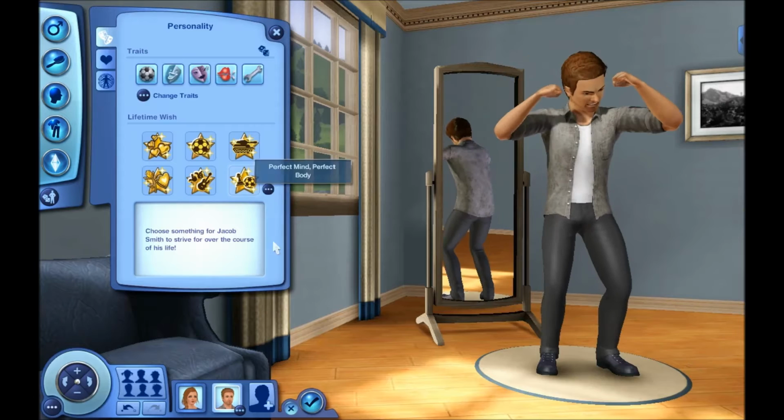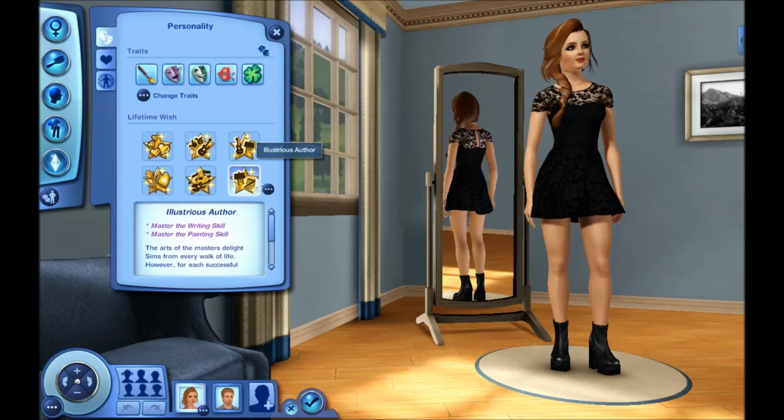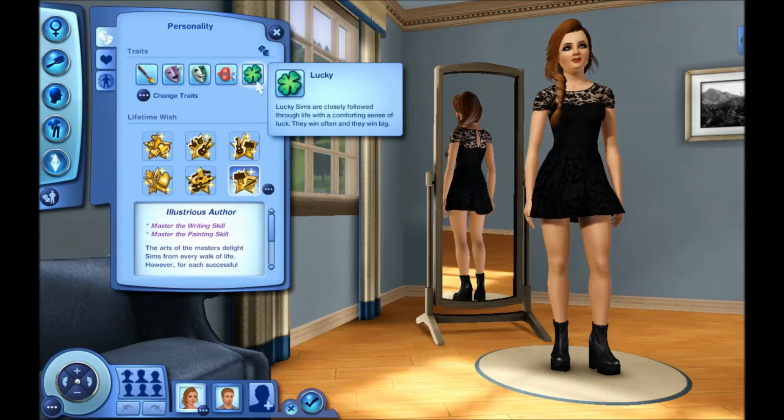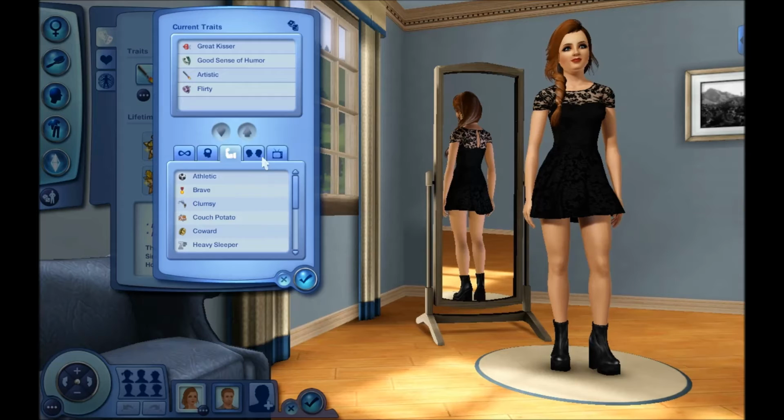Right. I'm gonna give her the perfectionist trait because it only makes sense considering what her lifetime wish is. Which should I get rid of? Maybe I'll get rid of Lucky and give her... what would that be under? Perfectionist. There we go. Mwah!